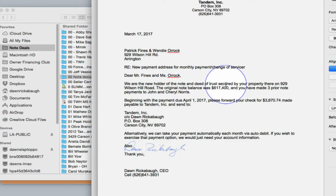So when Mike buys the whole note, he'll first send this to get the payments coming to him, unless he's really fast and brings in his investor right away. I just say, hey, we're the new note and deed of trust holder of your note. The note balance was such and such. You have made 3 payments beginning with April 1. Please forward your check for $3,600 made payable to us. So that's how you create that change where the payment comes to you.